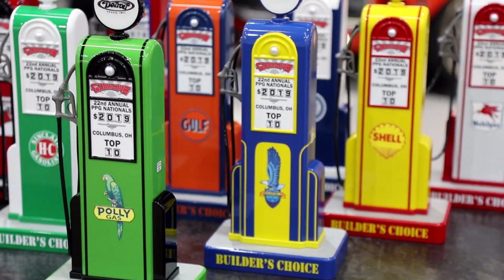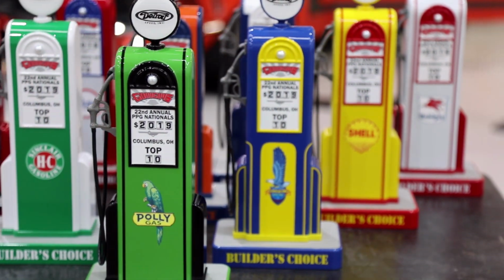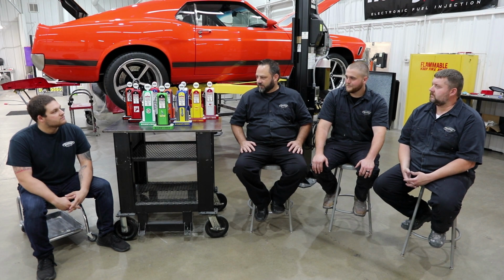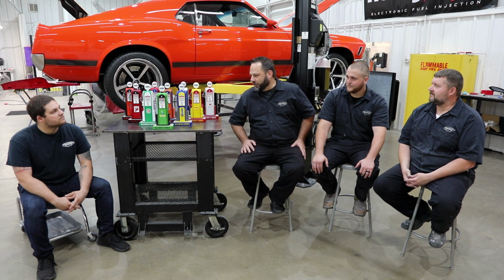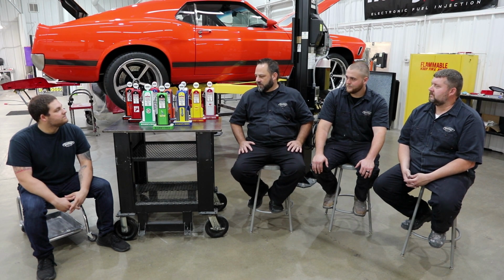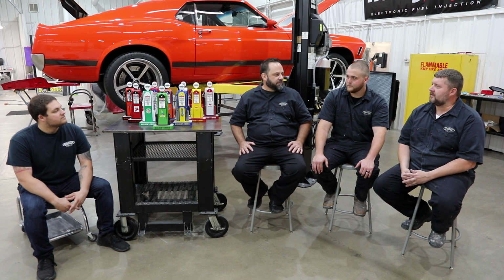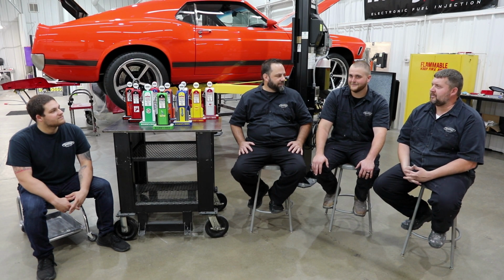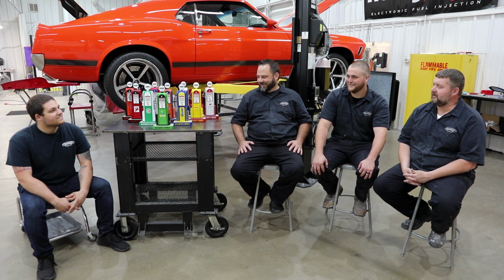Well, last year we did a billet wheel and tire assembly, so we kind of had to up the ante a little bit this year, and it was a long conversation, but this is kind of what we landed on. Those are all billet aluminum. They're a nice heavy trophy, so I think somebody would be tickled to receive something like that. And of course, Austin's a big gas pump man anyway, so it worked out good for us.